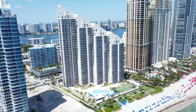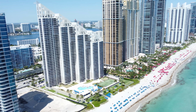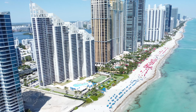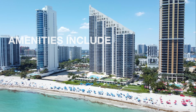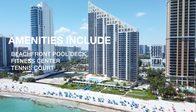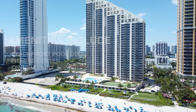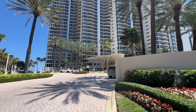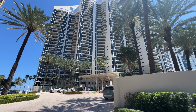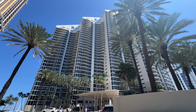At this price point, 2-bedroom units here are often over 1,500 square feet, which is noticeably larger than many of the newer towers nearby. The building also includes a beachfront pool deck, fitness center, spa, and even an oceanfront tennis court, which is relatively uncommon in Sunny Isles. For buyers who prioritize space, layout, and a more residential feel, Pinnacle is often one of the strongest options in this range.